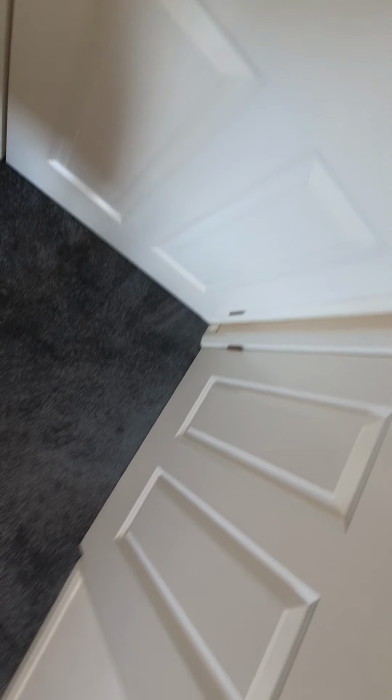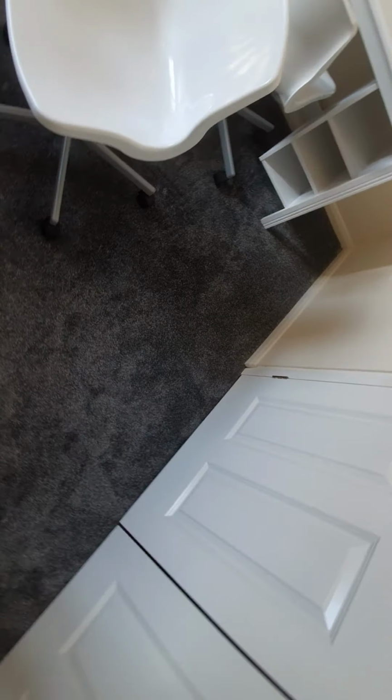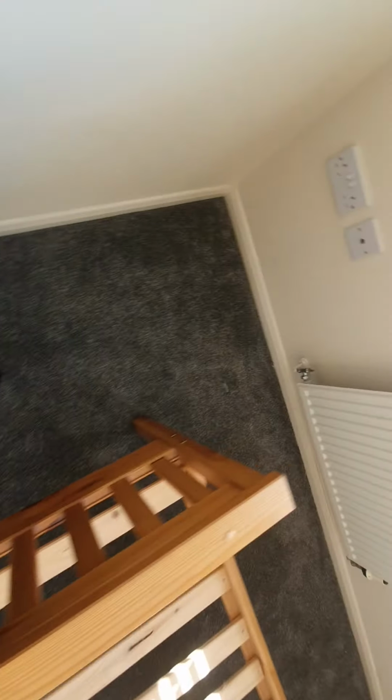So the flooring matches the hallway and landing. It's all been hoovered, it's all been cleaned. I showed you the desk area earlier. And obviously you can see under the bed there's no hairs, there's no dirt, no stains of any type.